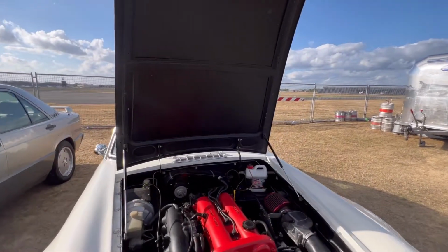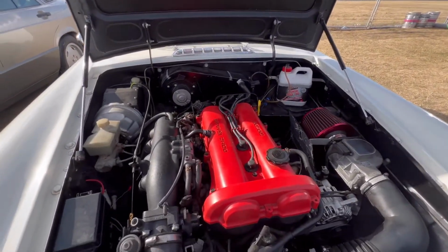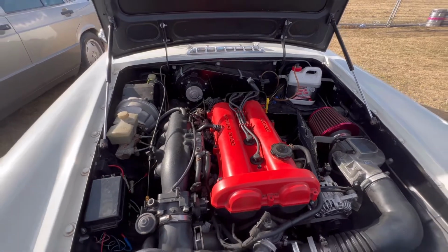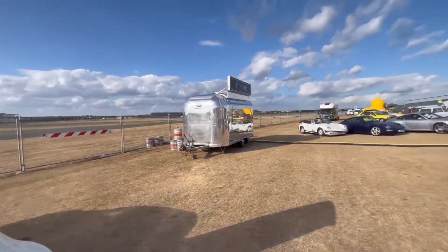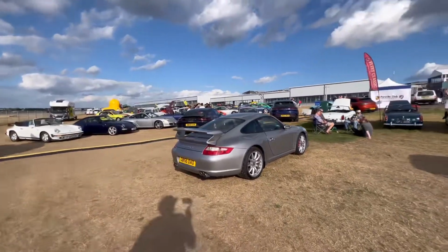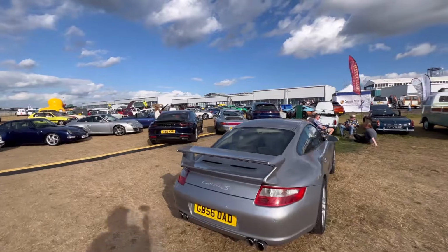Now this MGB is rather different. It's got a Mazda MX-5 engine. I'm assuming it is a Mazda MX-5. It's Mazda anyway. They're in the Porsche area.